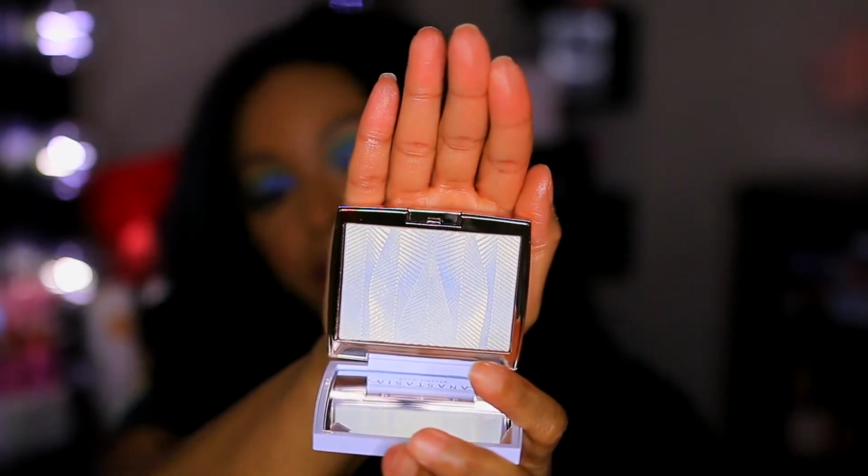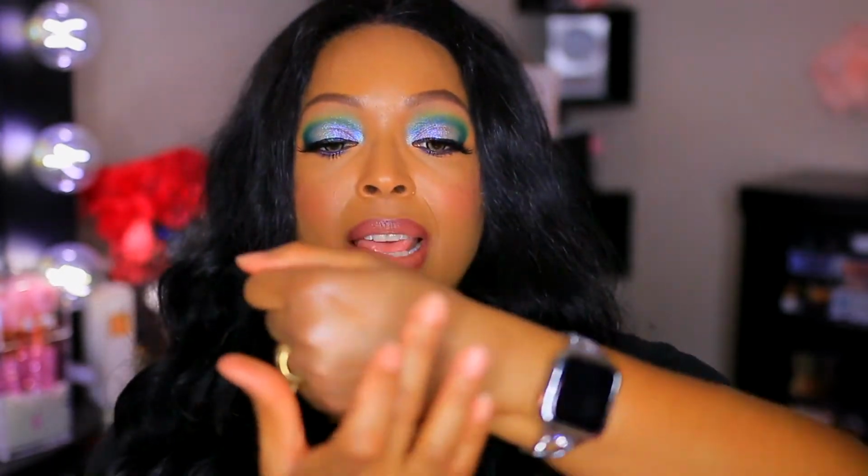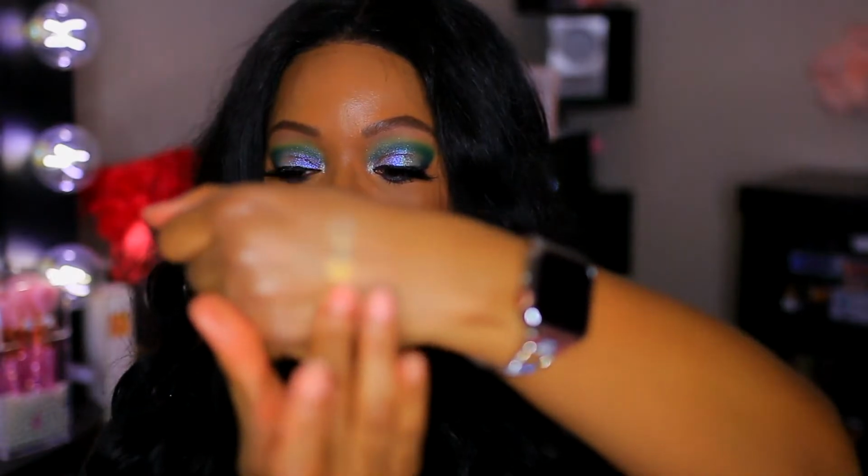That's why I didn't think I wanted it, but the more pictures that I saw of it, I saw different gold and green shifts in it. So I decided that this was one, since it's limited edition, that I didn't want to miss out on, and I'm going to go ahead and swatch it here.